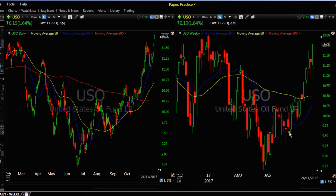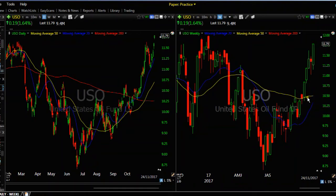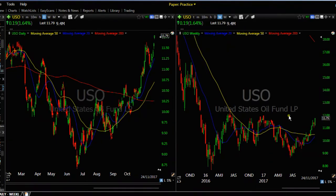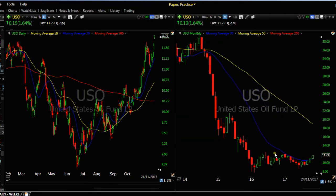What do we see? The weekly chart. We've got the 20 moving average moving upwards, and in due time it will be crossing the 50 moving average, which has also turned upwards. More importantly, look at this, we're reaching these tops here. Let me tell you why the climb in oil is now going to be sustainable. Let's look at the monthly chart. I'm looking at the right hand side, the monthly chart.